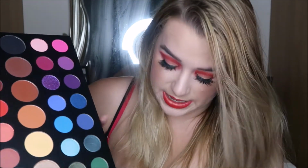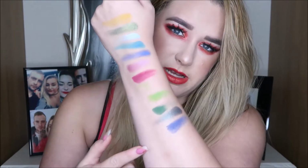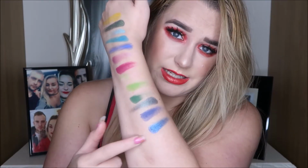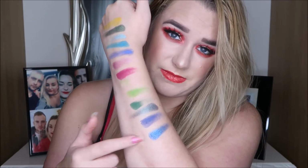And we've got this really pretty blue, more of a navy blue, called Cola, because he's got an addiction, I believe, to Pepsi and Coca-Cola, but I think this shade represents Pepsi. Then we've got this really pretty shimmery blue called Acapella. That is sickening. And we've got a really stunning deep purple called Escape.